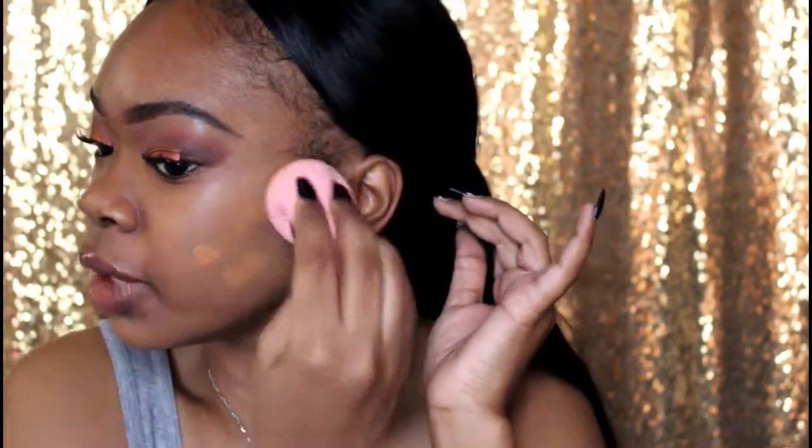And this is my first Nars foundation. I didn't have the All Day Luminous. I know it was pretty popular. I want to get some of their concealers. I have a dark concealer shade because I was using it to contour, but I want to try a concealer to highlight.